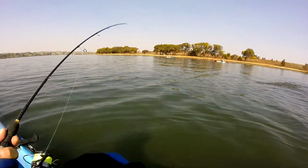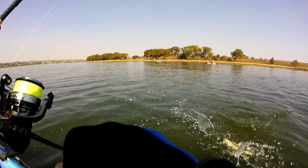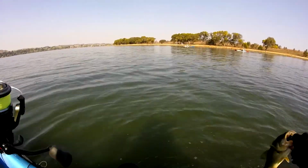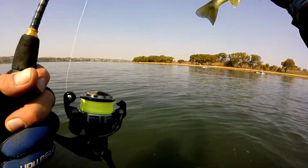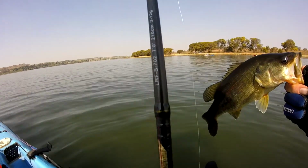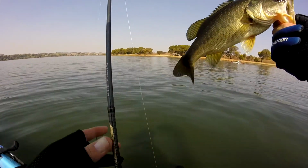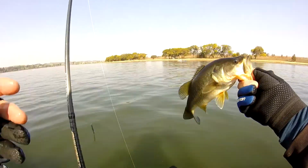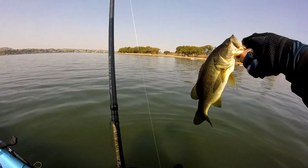Now, first one eventually on the Ned Rig. Nice little one. Put a Ned Rig on and it always catches you a fish. Very nice. My first fish in 5 months since we were locked down for the COVID. So yeah, off you go.